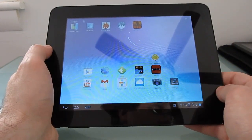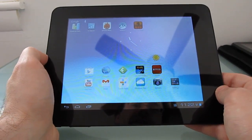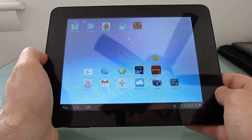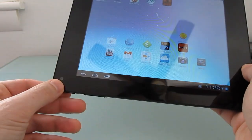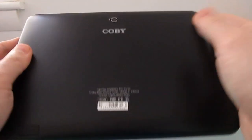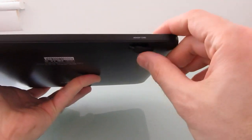This is a Coby MID8065 tablet, which is an 8-inch tablet with a 1024 by 768 pixel display, a 1.2 GHz Amlogic ARM Cortex-A9 dual-core processor, 1 GB of RAM, 8 GB of storage, and Wi-Fi and Bluetooth, a front-facing VGA camera, a rear 2 megapixel camera, and a micro SD card slot down here near the bottom, hidden by a little plastic door.